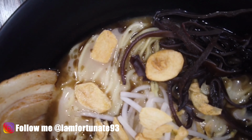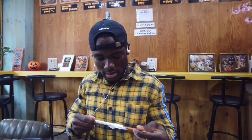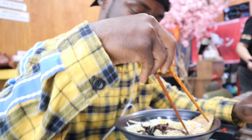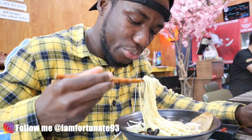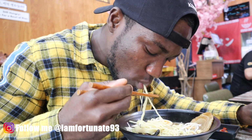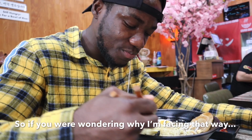There is a slice of pork, and there is mushroom. There is noodles, and there are some flakes on top. I don't know what this one is. I almost forgot the name. It's called seaweed. Yeah, so I'll go ahead and try this food and oh man, this is very nice.